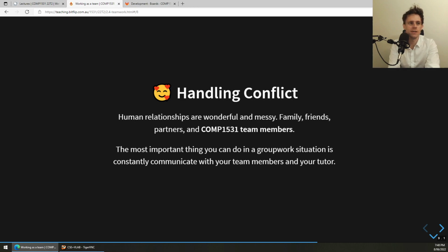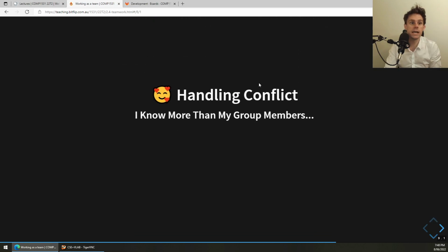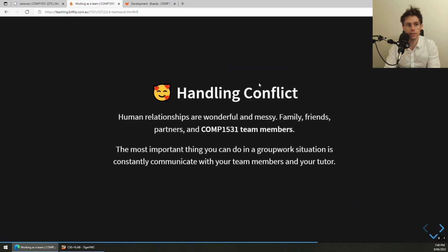Make some money. The most important thing you can do in a group work situation is constantly communicate with both your team members and your tutor. This is really important. As long as you are always talking to your teammates about how you feel and what's on your mind, and you're talking to your tutor in cases where you feel like you're not getting through to them like you want to be, you will generally be okay. So if we talk about a few handling conflict topics, then we're at the end.